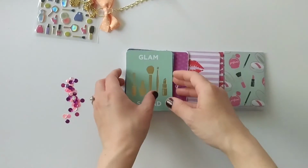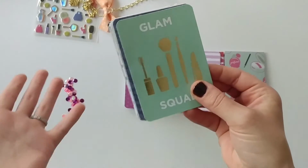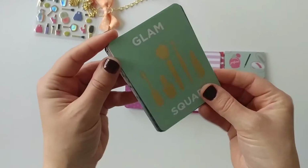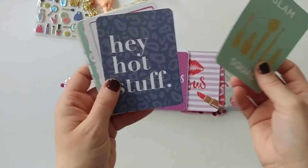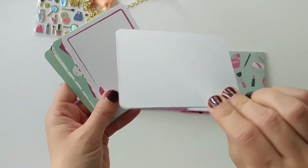So cute. And this is from a paper pad that I actually got at Michael's. I don't know what the name was, but I'm sure you'll be able to tell if you go to look for it, but oh my gosh, she completely just cut out all of this for me.